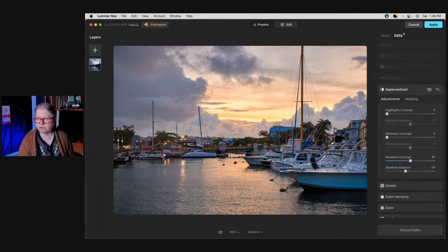So Rob, if you could please share another article on shadows and talking about dramatic images where shadows are actually your friend. You want to have shadows in your images, okay?